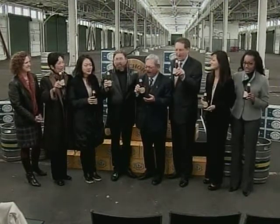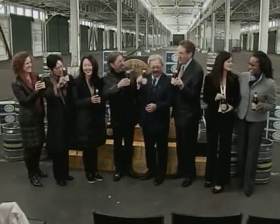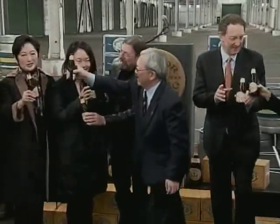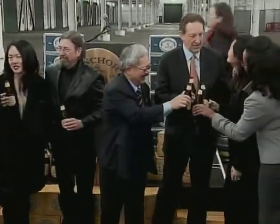My breakfast beer. Very nice. Perfect. Very nice. Monique, go. Gotta make good deals. Cheers. Smells great. Cheers. Cheers. Mayor's gonna get all this legislation.